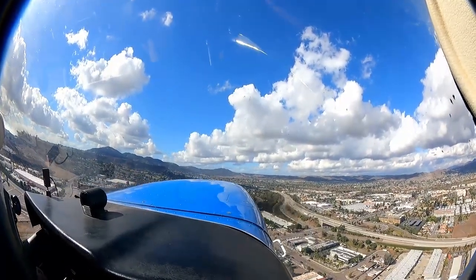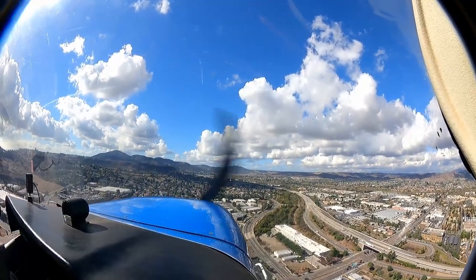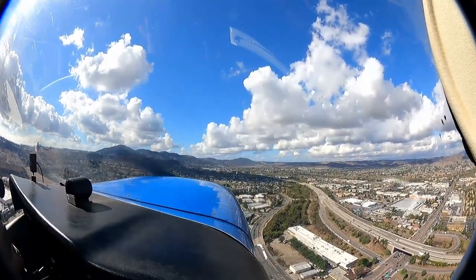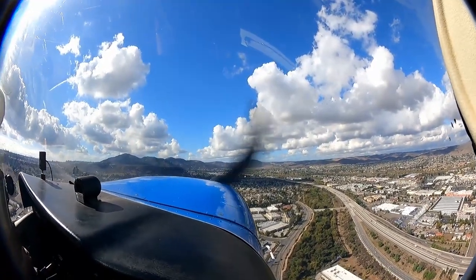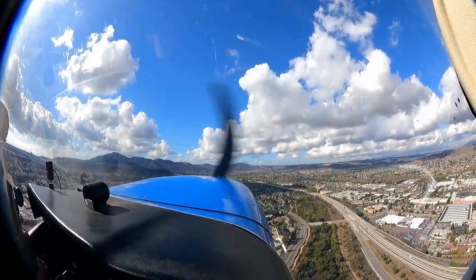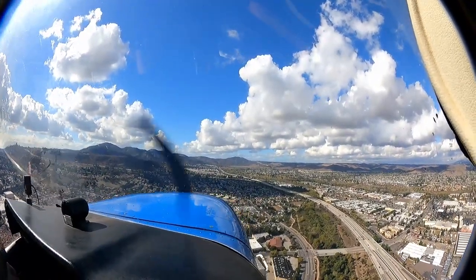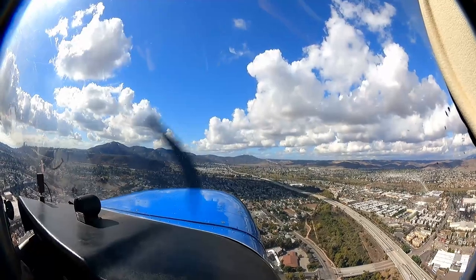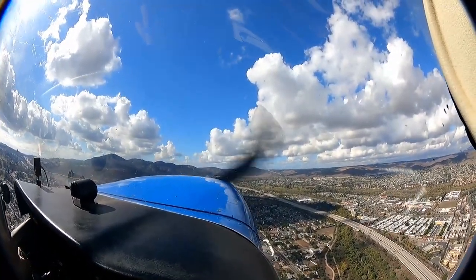73 knots. Cessna 436 Charlie Alpha, number 3, follow Cherokee, entering midfield, left downwind, runway 27 left, clear, touch and go. Follow the traffic and clear, touch and go. Wow, 27 left. Pretty bumpy up here. Charlie Alpha. Way different than that other day. We'll see how many we want to do.